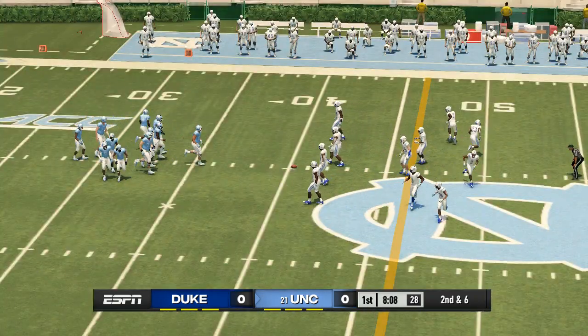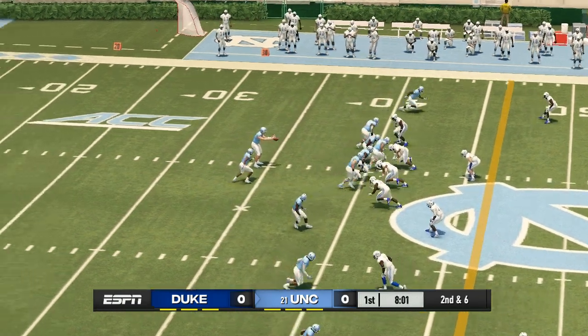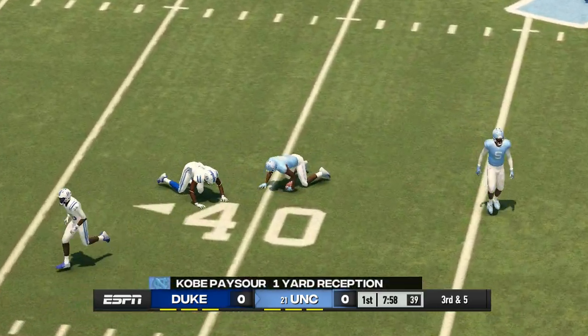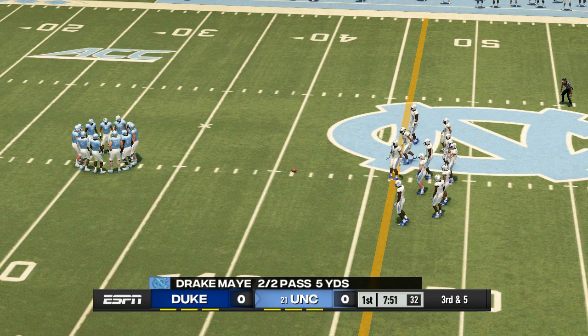From their own 40-yard line, second down. Come on, baby. Let's see what you got. Caught, and he's hit immediately. That's a TD going on the play. That'll make it good and fight.